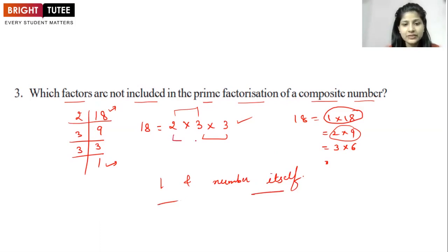Clear? Actually this gives you 18 only, but when they say what factors are not included in the prime factorization, we do not include 1 and the number itself, because if you include 18 also, this will not stay as prime factors. 2, 3 and 3, they are prime factors. We are expressing the number as the product of prime factors. If I write 18, 18 is not a prime number, right? So that's why we just include the prime factors, that is 2, 3 and 3 in this case. So we do not include 1 and the number itself, because the number can be composite, right?